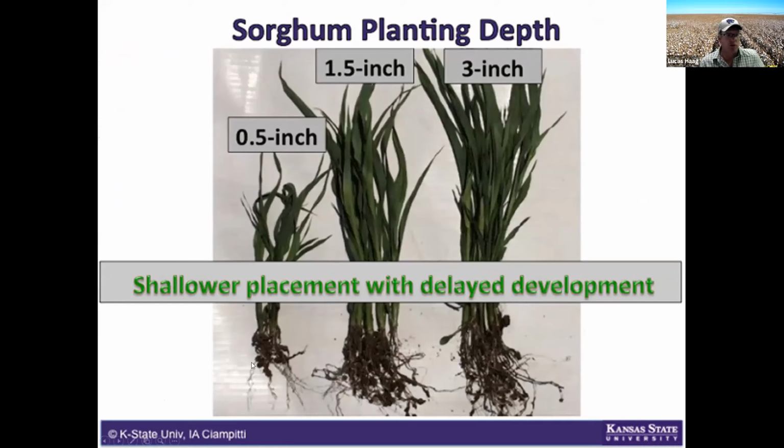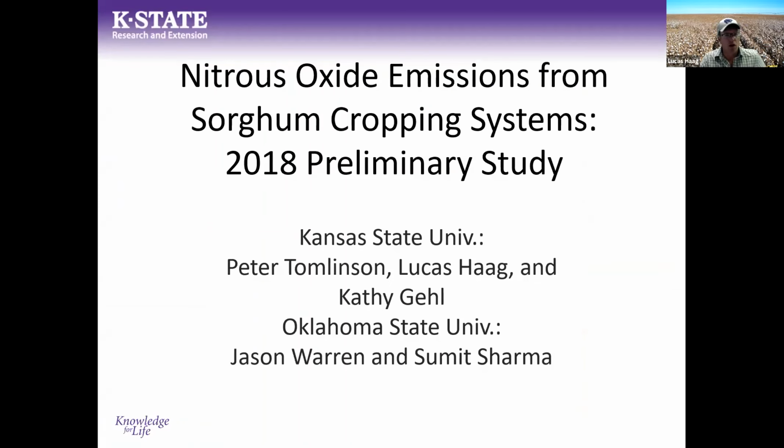But certainly we see some penalty to being too shallow, even further on in the season in terms of growth and development. Just to finish up, a real quick look at some other work we're doing relating to nitrogen in sorghum. There's a piece of this that's really applied, where we're doing some nitrogen rate studies, and Dorivar's leading an effort where we're going to revise some of our sorghum nitrogen recommendations.